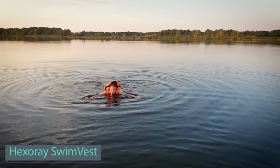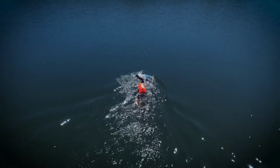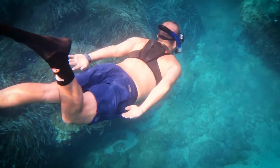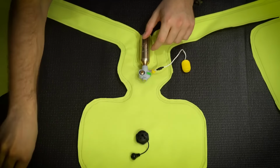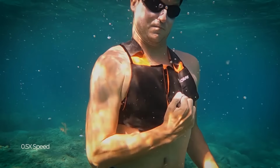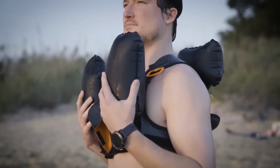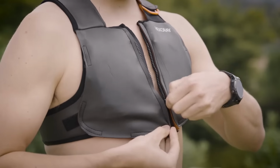The Belgian team Hexoray aimed to enhance safety by reinventing the life jacket, and they named it the SwimVest. The snug-fitting vest can be worn discreetly under a t-shirt without interfering with the swimming experience. It maintains neutral buoyancy before activation, and, when coupled with a CO2 cartridge, it weighs approximately 500 grams. After use, the wearer simply replaces the cartridge and neatly folds the airbags. Although the vest is reusable, it comes with a price tag of $195.